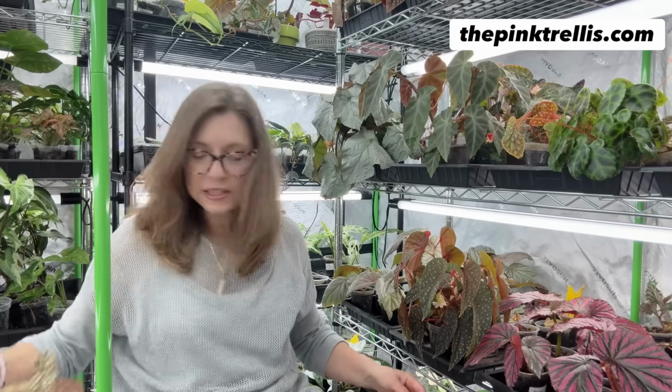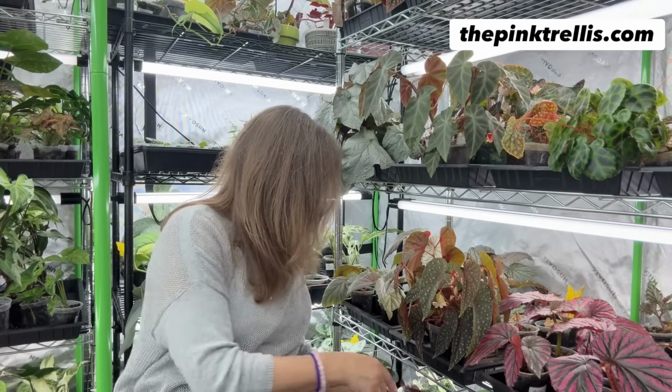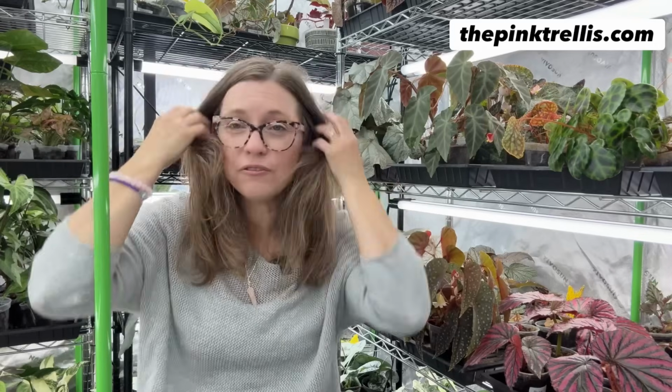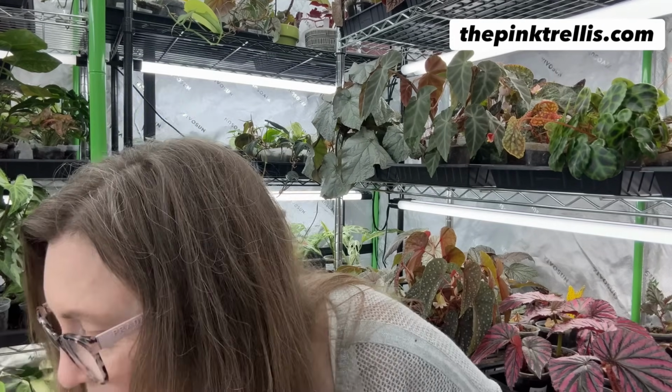And I need to move these out of the way so I can get to them. Okay, my hands are all wet. Oh, it's like humid in here. It's like Florida in here. Okay. Okay.